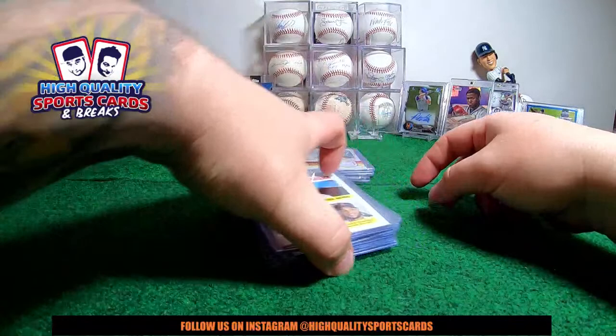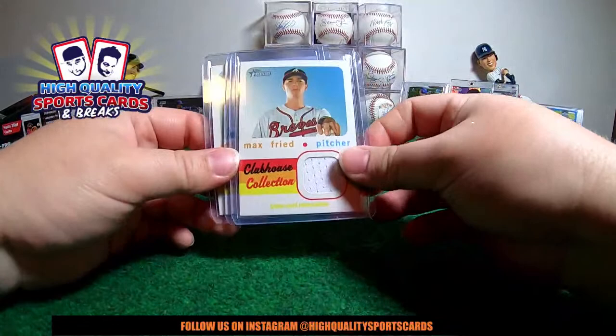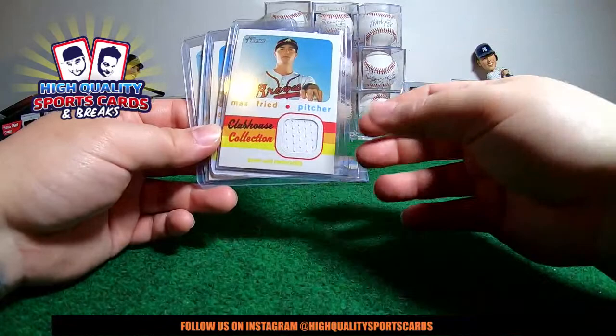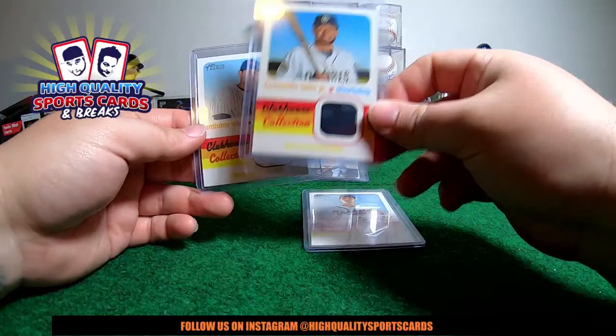In the hits, we got Clubhouse Collection, Memorabilia 4. Thank you, buddy. Thank you, Matt. Thank you for Bravely Lost, my friend. Doing our best, you know, for that, to do a really good show for you, man. That's the idea. Mike Foltynewicz, Atlanta Braves, Tatis Jr., San Diego Padres, and Anthony Rizzo, Clubhouse Collection.